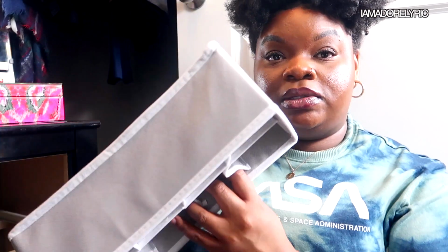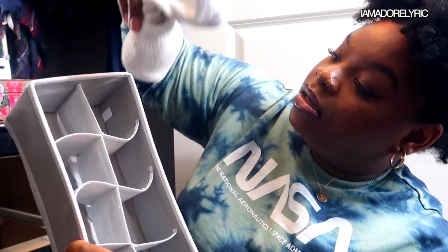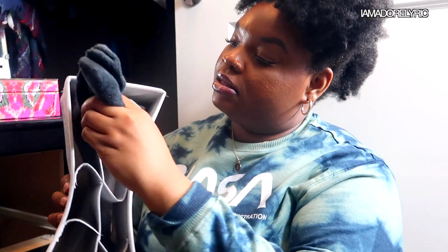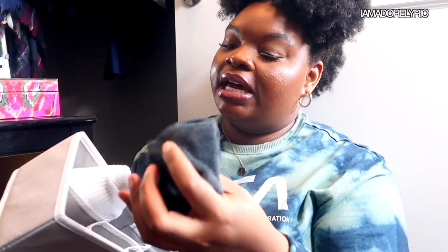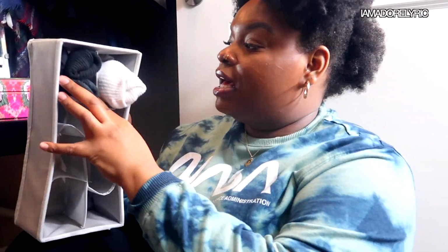All right, so I'm gonna start using this compartment box. And I don't think I'm going to be super organized. Oh, you know what? I should have color coordinated my underwear. That's too much. I'm just gonna put some socks in here. I'll probably put the bulge part up top instead of having it like this. I don't like that. All right, so I'm gonna just put the bulge part at the bottom. Like so, like that.